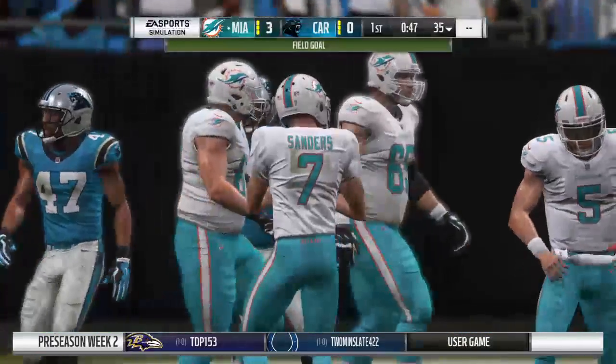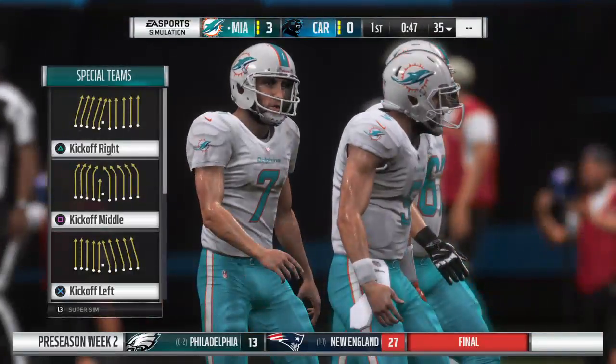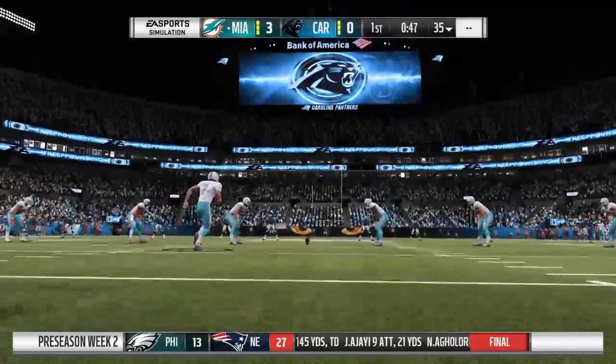The kick by Sanders is good. And the Dolphins will jump out to a 3-0 lead. So they get the field goal, but that was a 14-play drive to get 3.